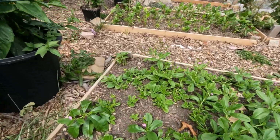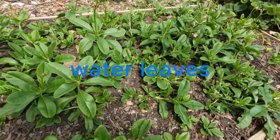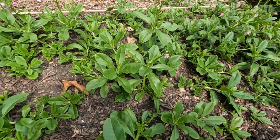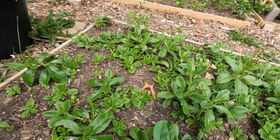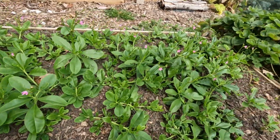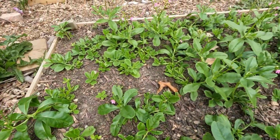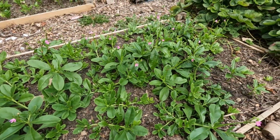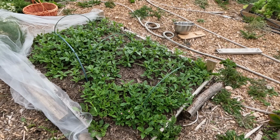Guys, this bed, I have my water leaf. This is a bed I planted water leaf. I harvested a lot of water leaf from my containers. I realized that the water leaf was green there, so I harvested a lot, but look how they have grown. They have grown so well. I'm going to harvest a lot of stuff today, so let's harvest this water leaf, guys.